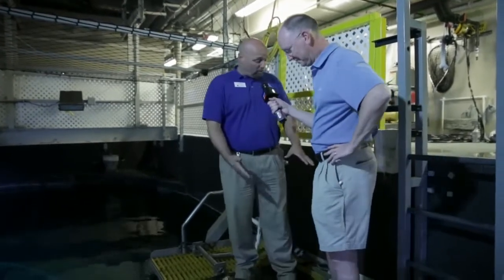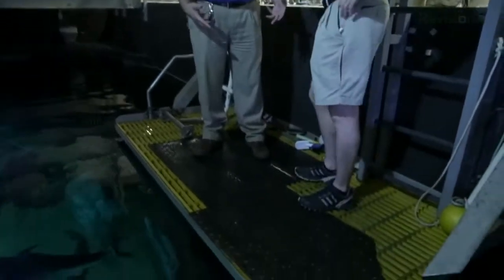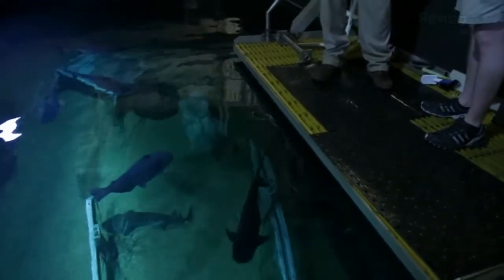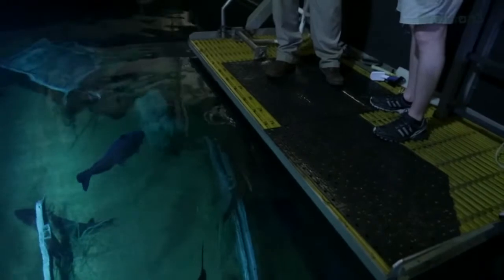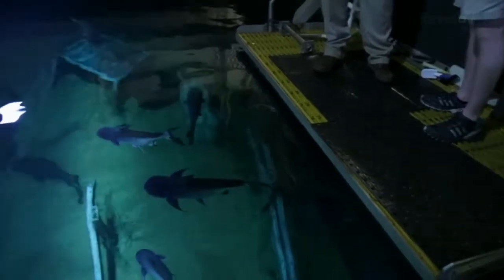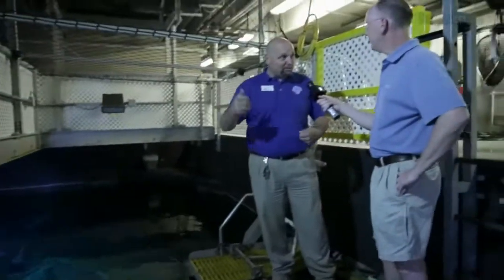This platform we're standing on is actually a dive platform. And right now we're doing Mondays, Wednesdays, Fridays, three days a week. I have divers get in this tank at 11 a.m. and they clean for about 45 minutes. In the afternoon, they get back in the tank at 2 o'clock and they feed the fish by hand.